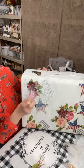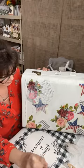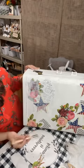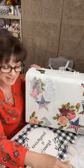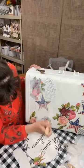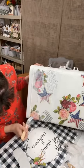But you want to get it covered enough that it just puts a coating over the top of it. There we go. Okay, so now down to the bottom here. Like I said, the sky is the limit on these projects. I could see this being something for 4th of July. That would be awesome.